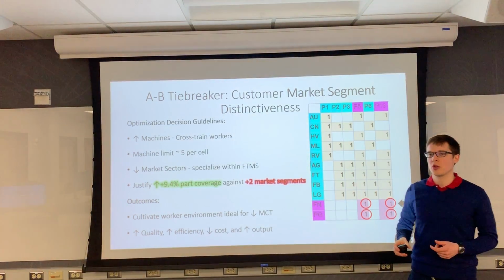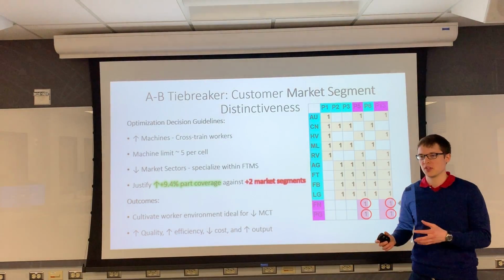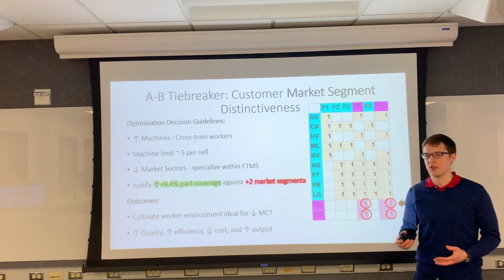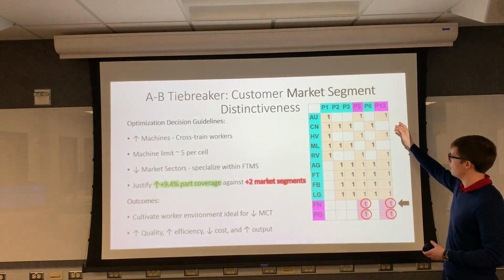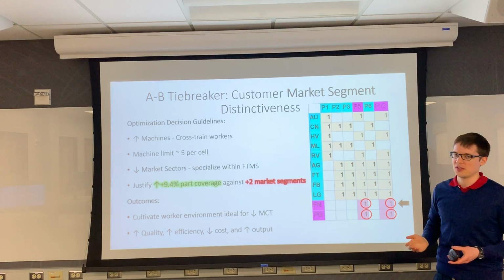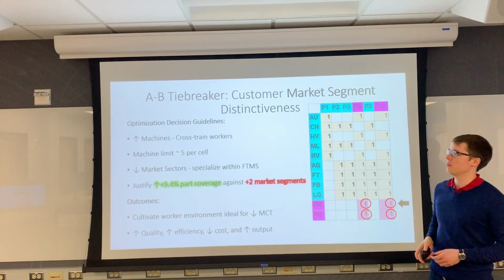So we want our workers to be versatile and cross-trained, but there's also a huge benefit to being focused within a particular market segment so that you can really get better and find quality improvements. So with that in mind, we figured that part 5 and part family 13 were not justified in the initial stages of this cell, but they could be added later to get that 9.4% part coverage.